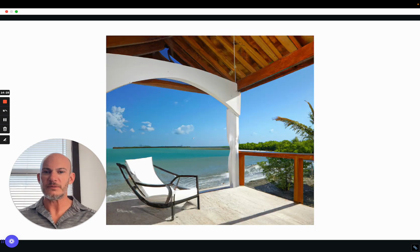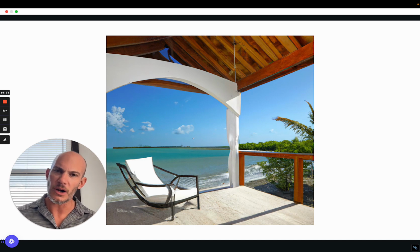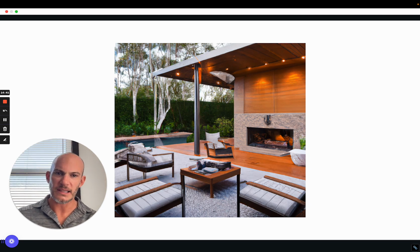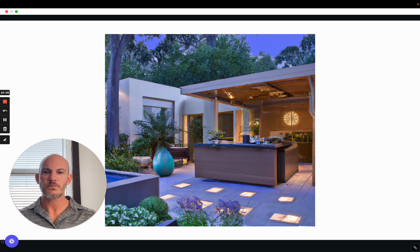Same here. This is more simplistic, I guess you could say. It's just sort of a wooden or concrete archway with a wooden roof or overhang, and then a patio area outside. I like this one a lot too. We can see the sort of, you don't need a fireplace in Belize by any means, but the combination again of the stone and the wood and maybe a pool and just a nice sort of indoor-outdoor kind of space that you can enjoy while in Belize. This one I liked very much as well. I thought it was pretty cool.